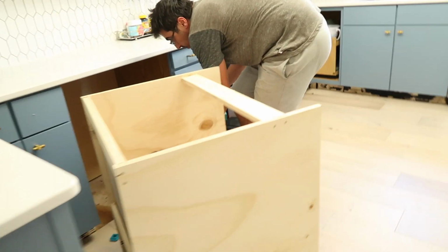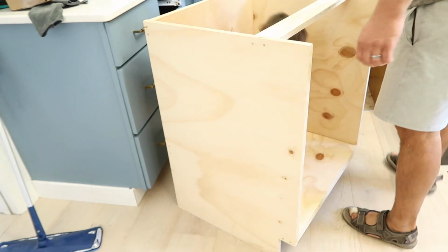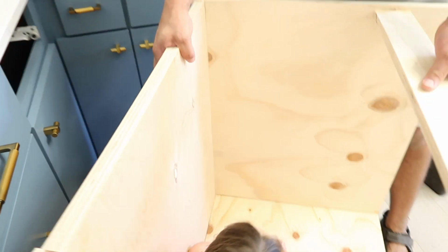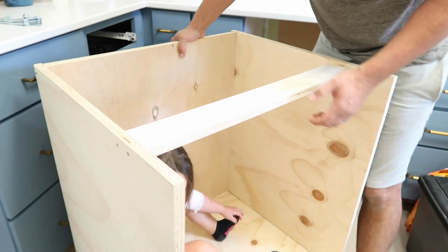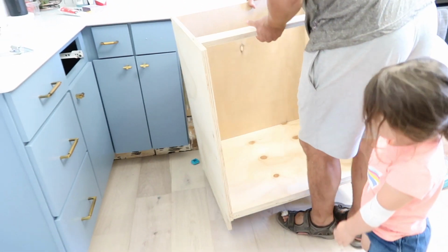Alright. So John finished constructing the box. Babe, I mean, I'm really impressed. You never cease to amaze me. Excuse me, Len. So he just put a piece of plywood in the back there. Lenny, can you get out of that for a second, please? You can get in it in a minute. We're hoping it slides right in.